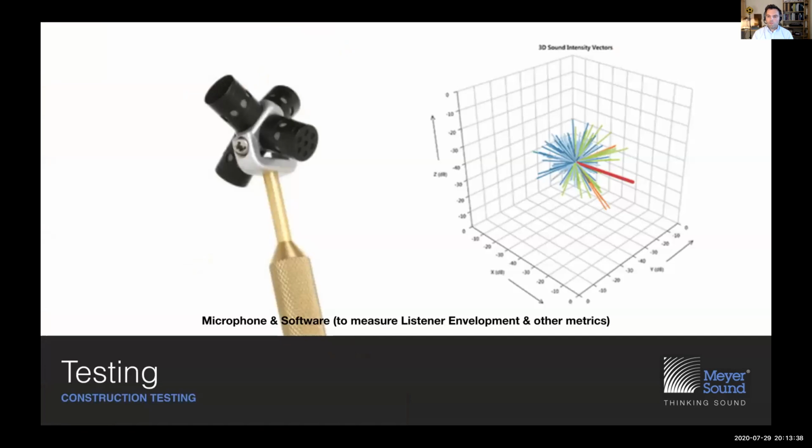Right. There's another tool here, the core sound field microphone, and we use a software platform called Iris from Marshall Day Acoustics. This allows us to not only capture impulse responses, it captures a spatial impulse response. It allows us to analyze reverberation time using this platform, but we can also look at spatial parameters that might be applied to room design.